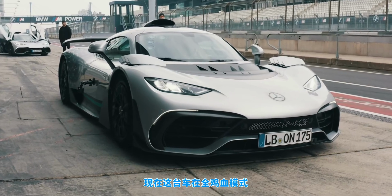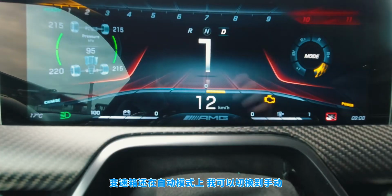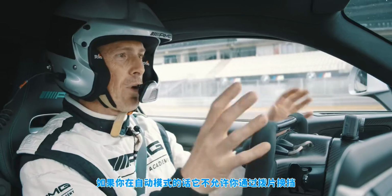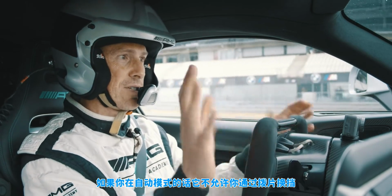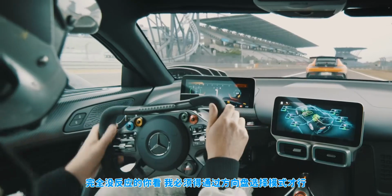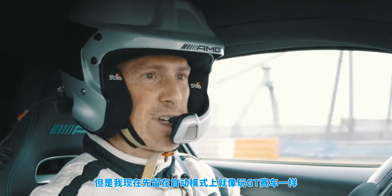So this is in full-on crazy race mode. Now I'm running in automatic for the gearbox. I can go into manual. It won't let you control the gearbox with the paddles if you're in automatic. They just don't work. Look, they're not doing anything. So I have to choose it on here, but I'm going to stay in auto for now, like I'm playing Gran Turismo.